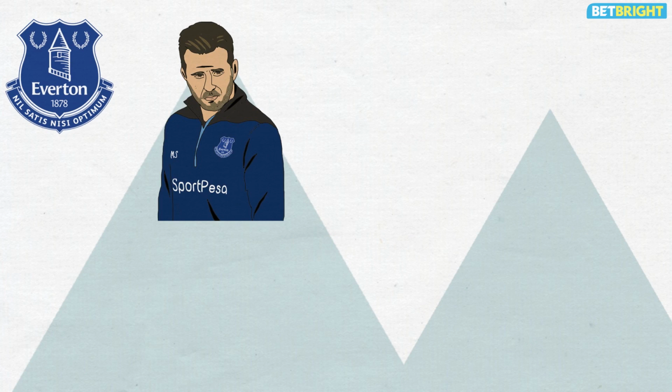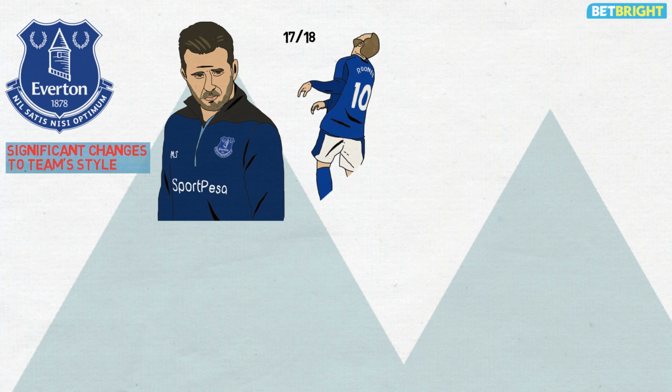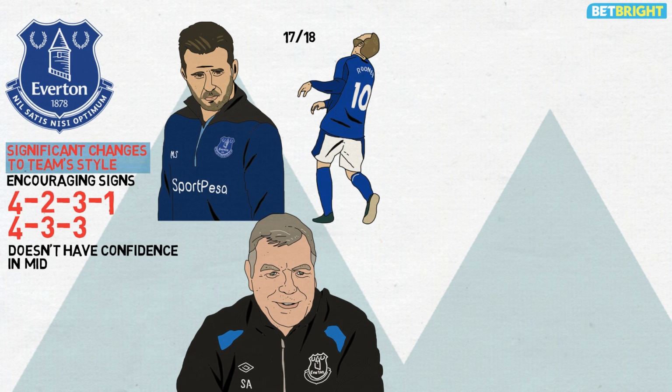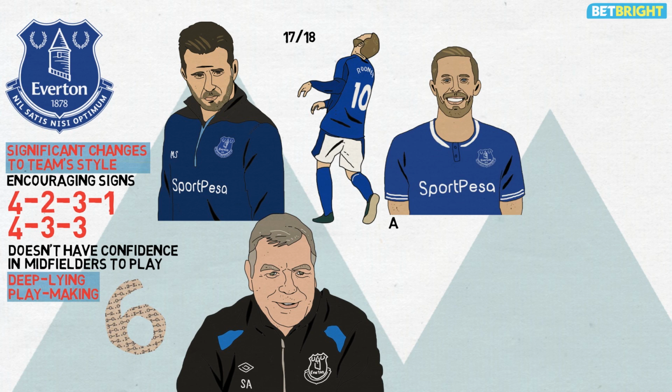Marco Silva, Everton's highly rated young manager, has made significant changes to the team's style from last season's drab tenure under Sam Allardyce. While the season is still young, the signs are encouraging, and while Silva said in pre-season that he'd use a 4-3-3, so far he's used a 4-2-3-1. This is possibly because he doesn't have the confidence in his midfielders to play as a deep-lying playmaking six, or possibly because he values Gylfi Sigurdsson's ability to link with the double pivot from a higher position.